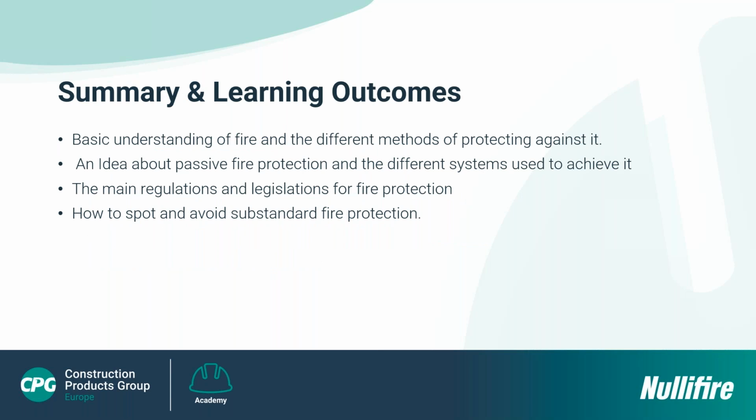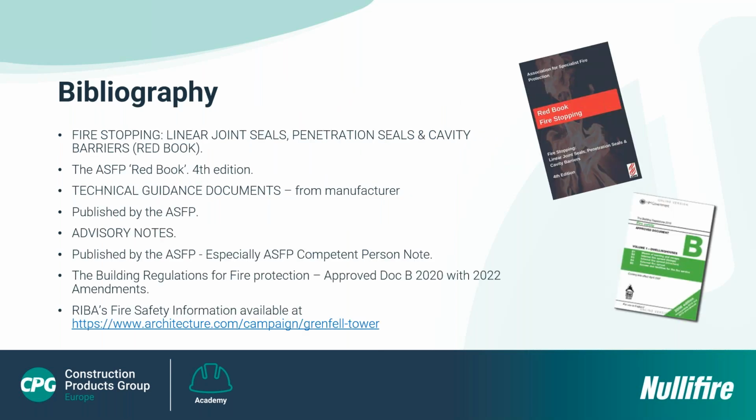So today, to summarise, you should have a basic understanding of fire and the different methods of protecting against it. Like I said before, it's a very basic overview. You're not going to be installers from this training. Get an idea about passive fire protection, the different systems used to achieve it, and then the main regulations and legislations for fire protection, and how to spot and avoid substandard fire protection. So it is only an overview. We do a 3-hour training that's more in depth.